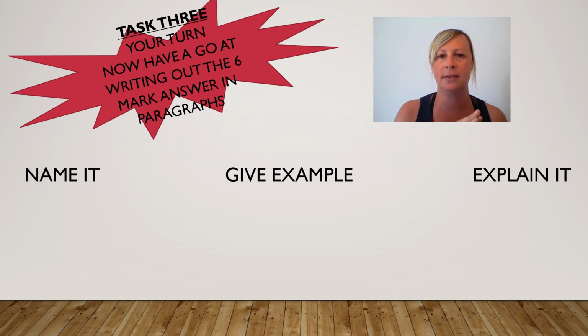So just write out 6 paragraphs, naming a skill from Breathe, to do with the six technical skills that you can use. Give an example, try and do a different one to mine, and then try and explain it. You can use some of my ideas for the explanation, but try and have a go at your own examples from Breathe. I'm hoping you can remember Breathe, guys. You might want to go over that in your head or in your lounge before you attempt this question.